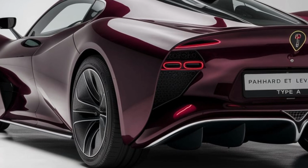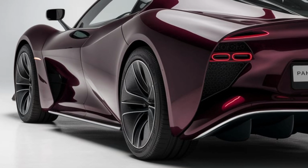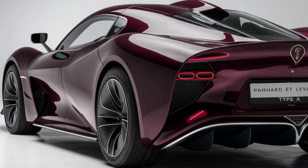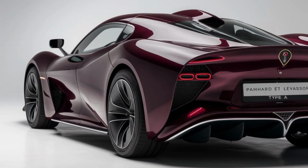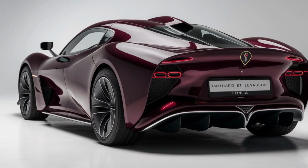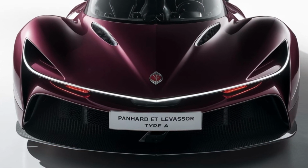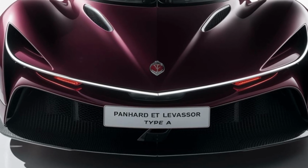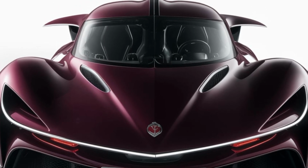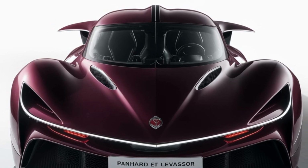Safety is a top priority in the Panhard Levassor Type A 2026, which is equipped with an array of advanced safety features to protect occupants and enhance driving confidence. These include adaptive cruise control, lane keeping assist, blind spot monitoring, and automatic emergency braking. A surround view camera system provides a comprehensive view of the car's surroundings, making parking and maneuvering in tight spaces effortless. The car also includes driver attention monitoring and road sign recognition, ensuring that the driver remains focused and informed at all times.